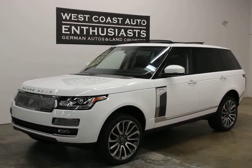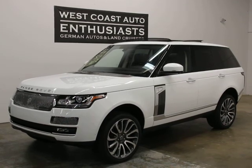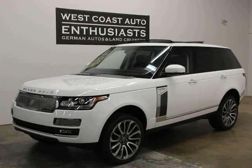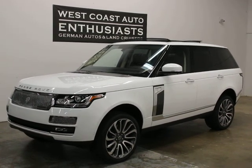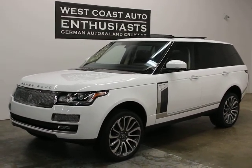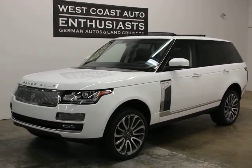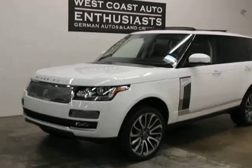Today we're featuring a 2014 Range Rover Supercharged Autobiography. It's a single owner, clean title, clean Carfax car. It's got basically 51,000 miles on it, and had an original MSRP of $138,000. We can finance it through Cuddle. I could put an extended warranty on it out to 100,000 miles, and we welcome trades.